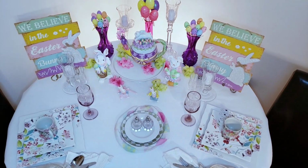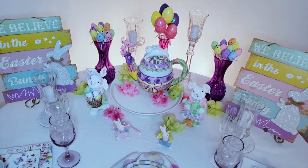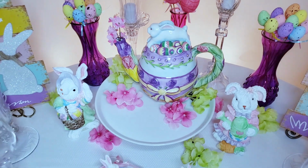I love it. I think it's so pretty, so cheery. What do you guys think? Are you liking this Tablescape? Do you think I got enough pink on it?